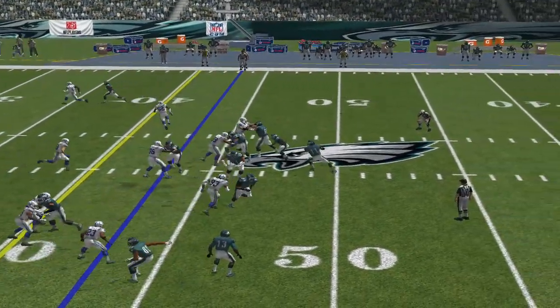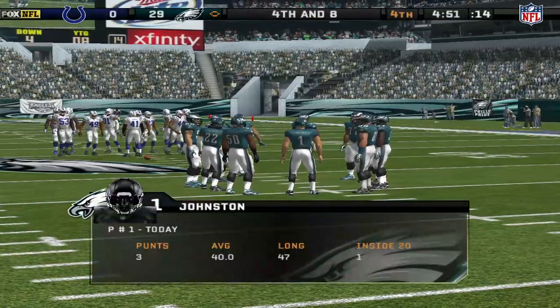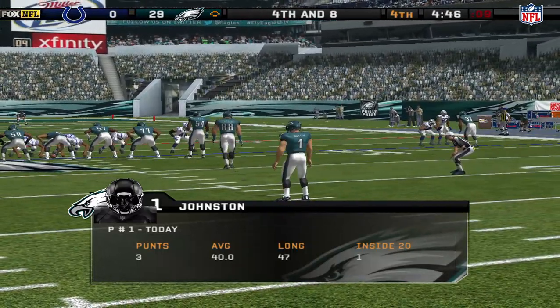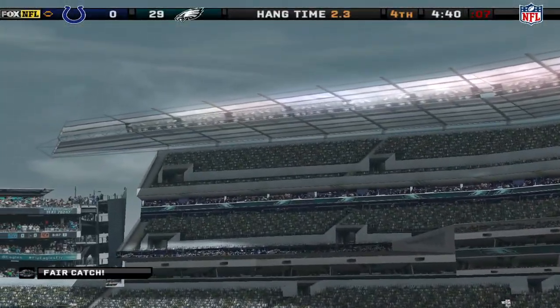The Colts come out in a 4-3. Pressure coming. He can't get away. That was a great defensive call. A lot of big plays are made with individual efforts. You also got to give credit to this coordinator, because he's the one who puts his guys in position to make the plays. Johnston is ready to punt this one away.